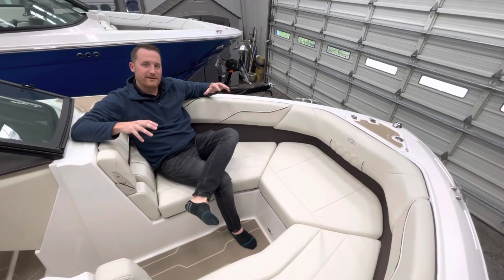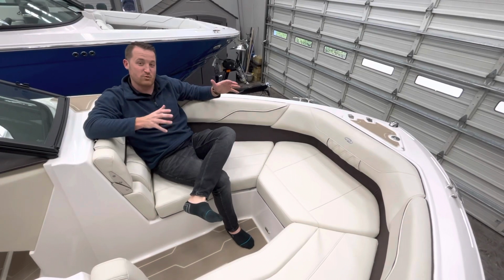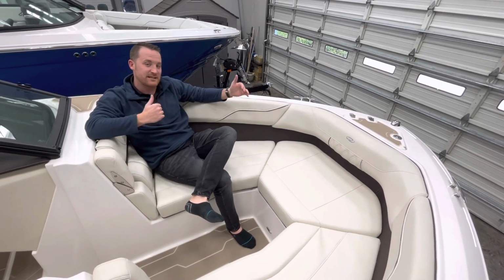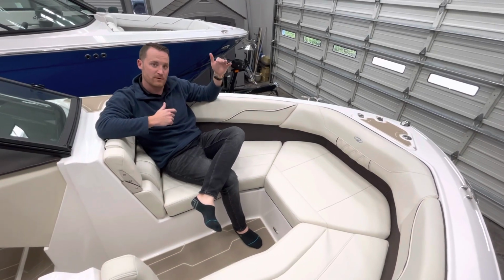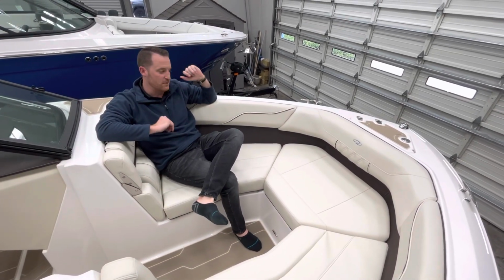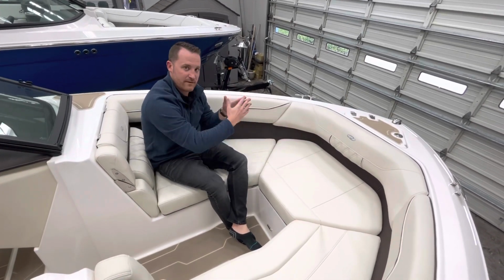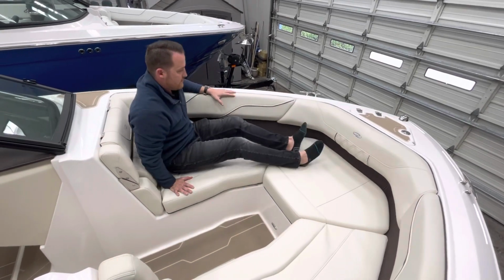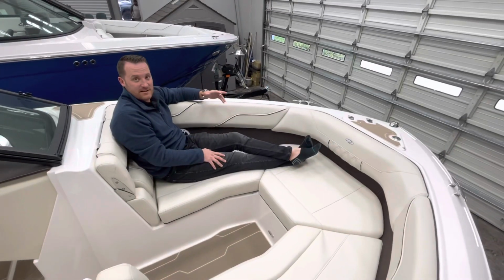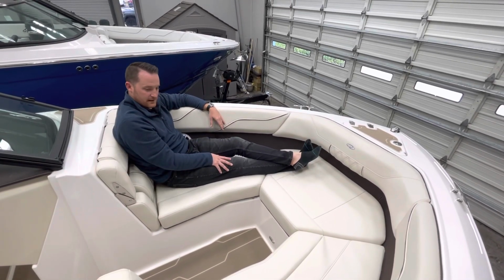Okay, so moving up here to the bow, this really has a lot of room, guys, for a 22-foot boat. I would say it's comparable to their LS4, which is the next step up, 24-foot boat, which we'll go over in another video. But really just the space that they do in the front here where they've kind of opened it up. I'm about 6 feet tall, and this is probably how I would sit in the front here, lounging out, and I still have room here.